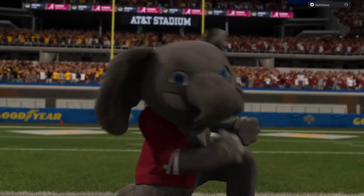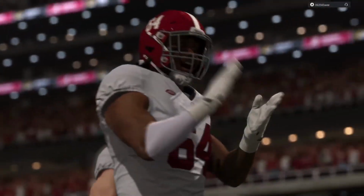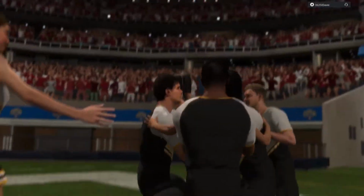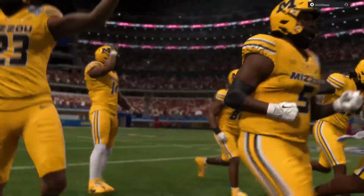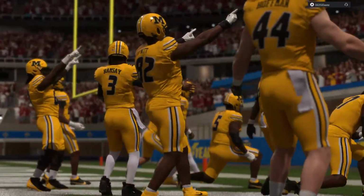Welcome, folks, to AT&T Stadium, the home of the Cowboys, right here in Arlington, Texas. As we'll see the runner-up from last year's national championship, the Missouri Tigers, taking on a playoff team from last year, the Alabama Crimson Tide. For EA Sports College Football, I'm Chris Fowler with Kirk Herbstreit. We are almost there. Time to find out who'll be headed to the national championship game.